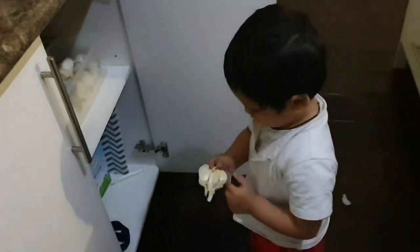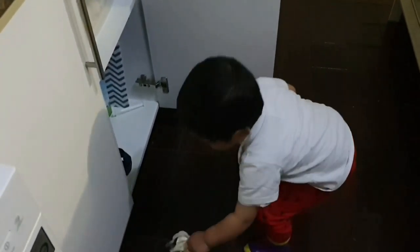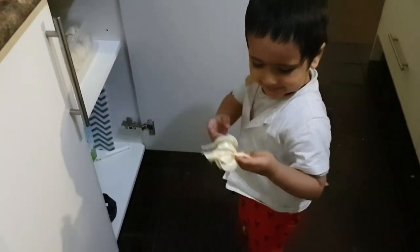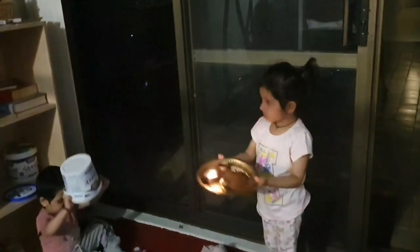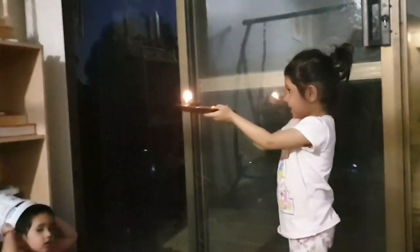Dhyani actually never opened a single drawer when she was at this age, so I was actually not prepared for this situation. But as we know, not all children are the same. So Kushang is so different than Dhyani and he loves to explore everything and he falls and bumps so much more than Dhyani. And after dinner, we usually spend some family time together.